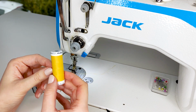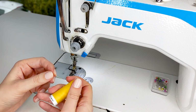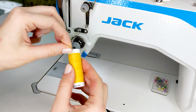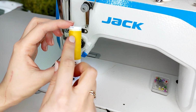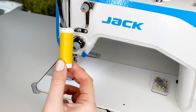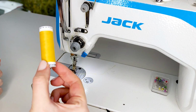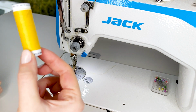Now, one more thing I have to mention about Mettler threads, what I love about them. When you're finished using them, you can just simply wrap it here, and then the end of the thread is not loose anymore, and it's a very neat way to store your thread, so it's not loosely hanging anywhere, but it's very securely in place here.